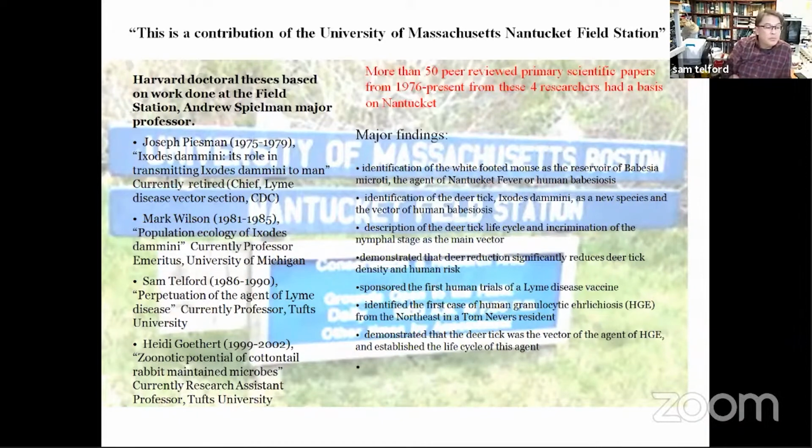Joe Piesman went on to be the chief of the Lyme disease vector section at the CDC. Mark Wilson is an ecologist at the University of Michigan. And then my wife, Heidi Gertet, did her doctoral work on the field station with cottontail rabbit transmitted infections.